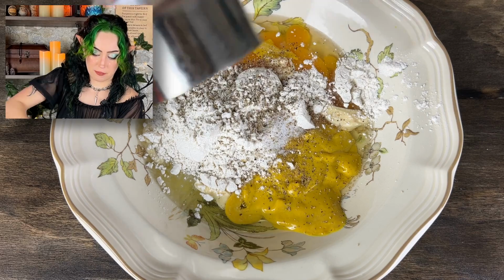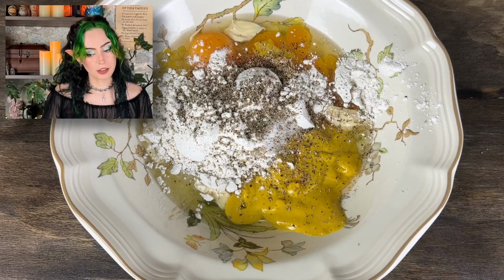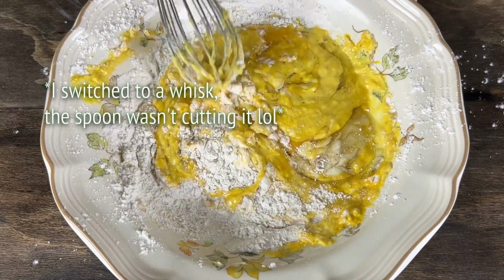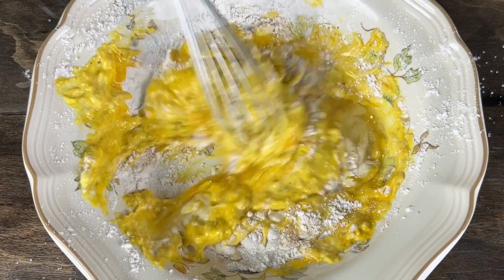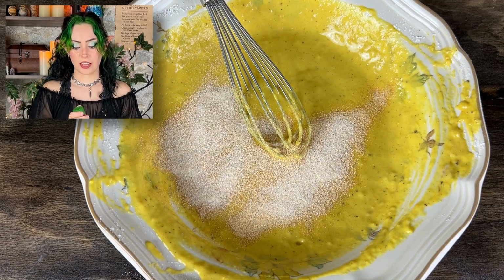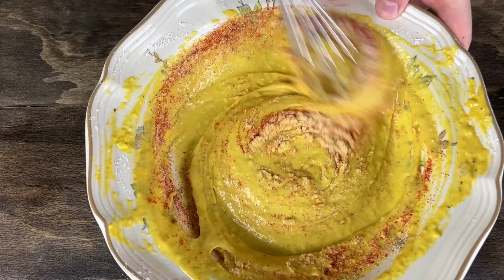I just eyeball salt and pepper. Maybe about a half of a teaspoon of pepper. We use only fresh ground black pepper here at the inn. I'm gonna go ahead and mix it all up. I'm going to add a little bit of garlic powder, like a teaspoon. Onion powder, paprika, just to add some spice, and mix that all in. That's the batter.